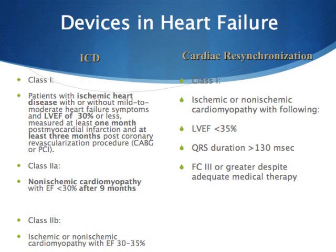Defibrillators do nothing for quality of life. They are purely there to save your life. They are there to extend your life by shocking you when you have some malignant ventricular arrhythmia. A cardiac resynchronization pacemaker is there to help improve both the quality and the quantity of your life.